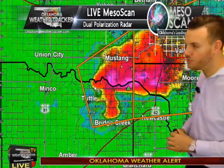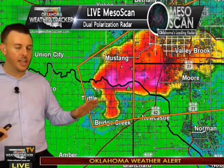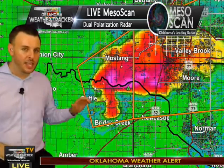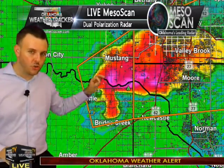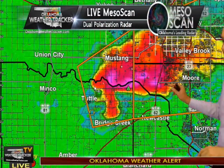But folks, we've been through this drill so many times in Oklahoma. We know that these supercells can rapidly intensify, and we can have fast changing weather conditions. So I don't want to jinx it. I don't want to say that anything more than wind and hail is going to happen here over the next 30 minutes. But this is a supercell. This is a strong hook, and it's moving towards the Moore area and also up across parts of the southern sides of Oklahoma County. You've got to be on guard for this one because fast changing weather conditions can happen fast.